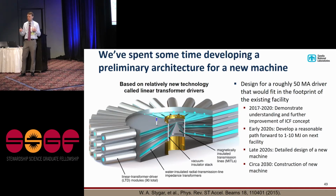We've been developing at Sandia for some time the architecture for a new pulse power facility that would be even larger than the Z facility in terms of current delivery. And so that's based on this technology called linear transformer drivers, which if you remember all the way back to the beginning of my talk, that was actually what I was working on in grad school before I got involved in all the work at Sandia. So that was really exciting for me that this thing has kind of come full circle.